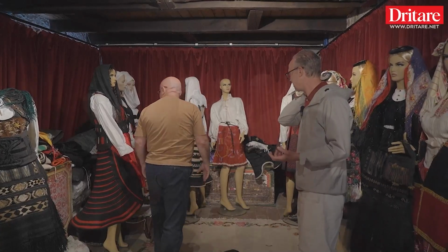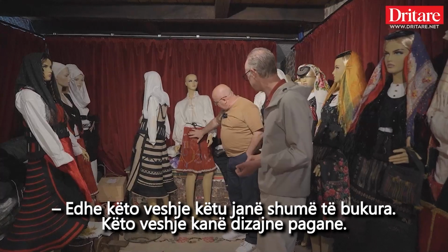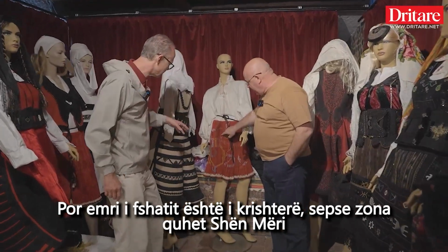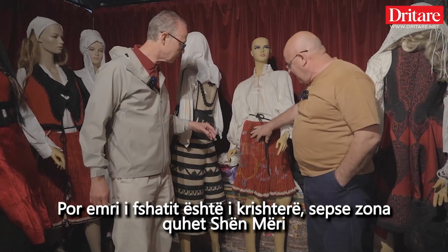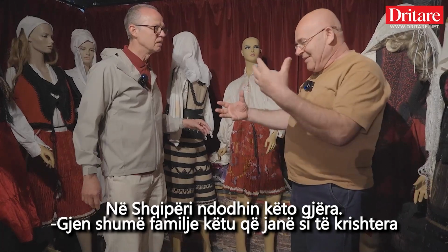That's all right. I show also these dresses. It's so beautiful. These dresses have pagan designs. But the name of the village is Christian, because they call this area Shen Maria. Yes, Saint Maria, but the people are Muslim. So in Albania these things happen.